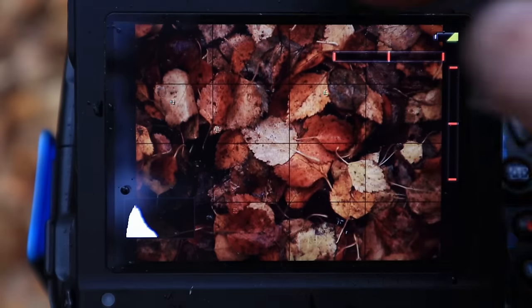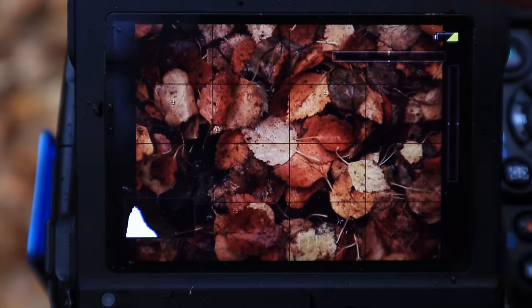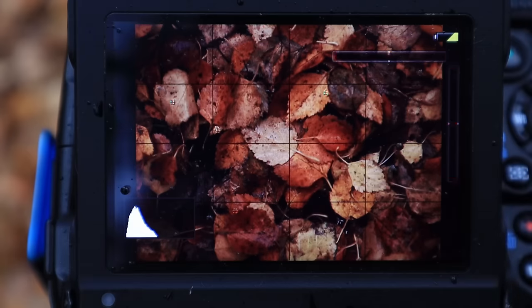Weirdly, the outer edges have actually got a natural vignette, and that's something that I often put on my images, but if I don't have to, then I won't. And this one, it naturally lightens as it goes towards the centre, and I really love that.